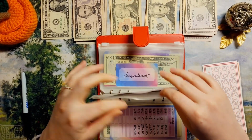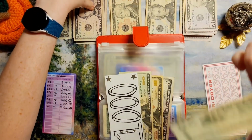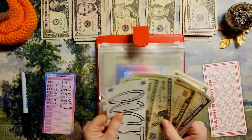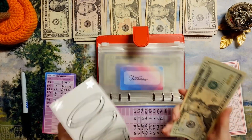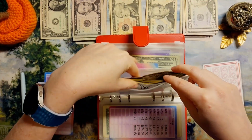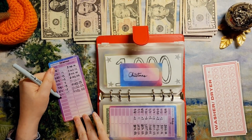The Christmas fund is getting 25. And 5. Here we go. So that means we have 1,000 in the bank. 20, 40, 50, 55, and 60. And then when I do my bill exchange, I'm going to take that 60 and put it in the bank to reimburse myself for the stocking stuffers that I bought already. I know it's September. They'll keep, you know, makeup brushes, they'll keep forever.